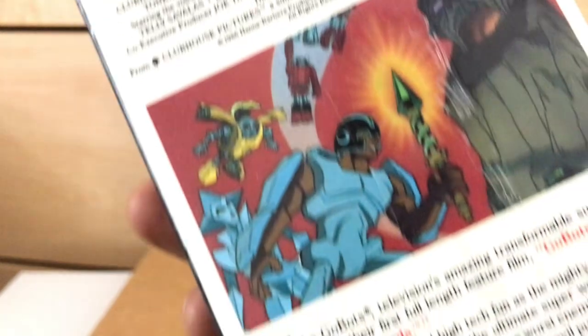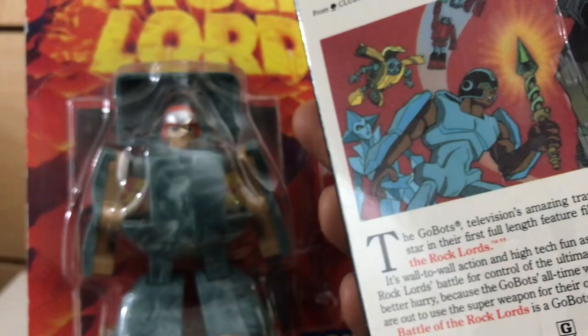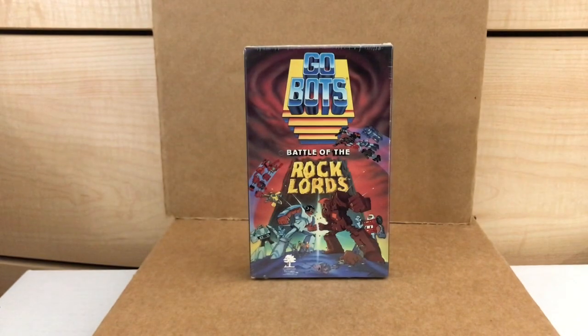So yeah, Battle of the Rock Lords, and got a Boulder figure. Look at that. Let's compare the animated with the toy. Okay, all right, okay. But yeah, this thing is adorable, man. I can't take it. It's no Transformers the movie, but yeah, I'll take what I can get.